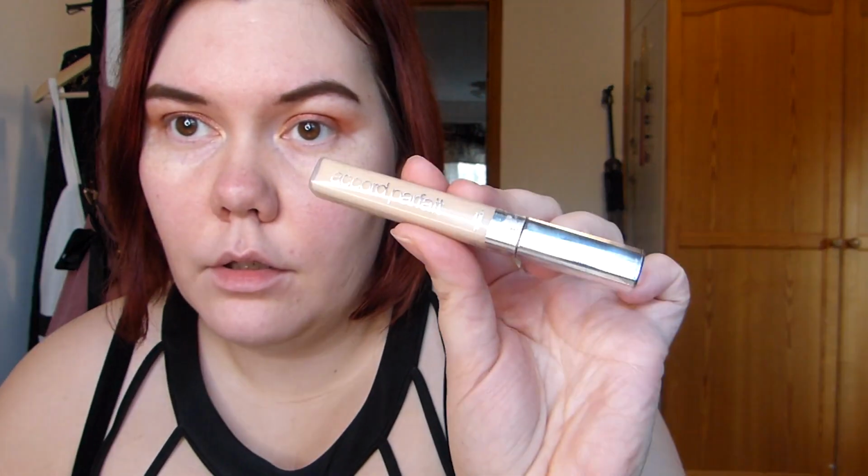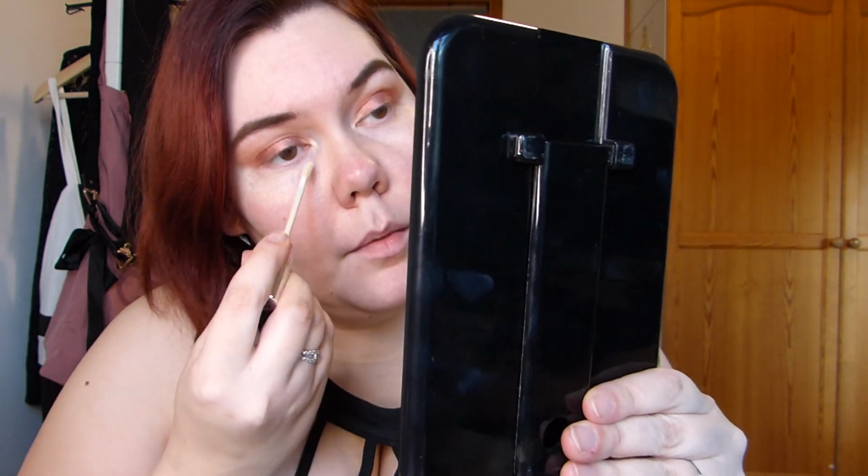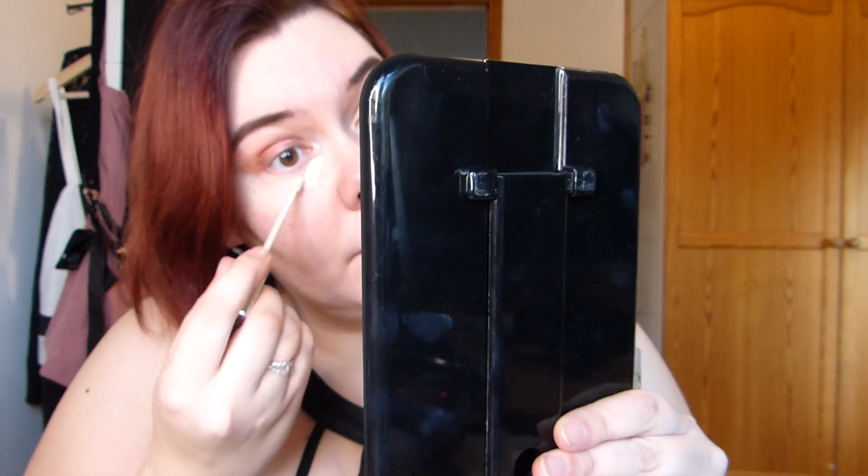So now we can move on to concealer. This is from L'Oreal and it's the True Match Concealer. I'm not crazy about this, I'm not gonna lie. I had the MAC one and that was a lot better, so I'm going to get that again, but I was being cheap, so I just got this one.